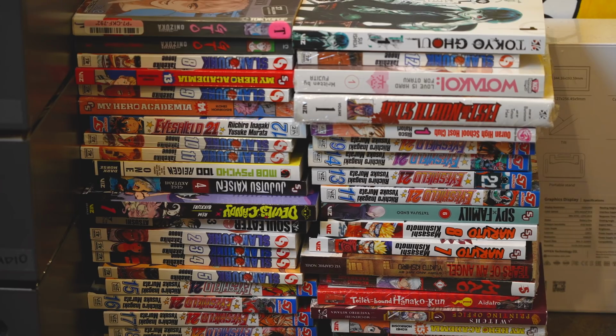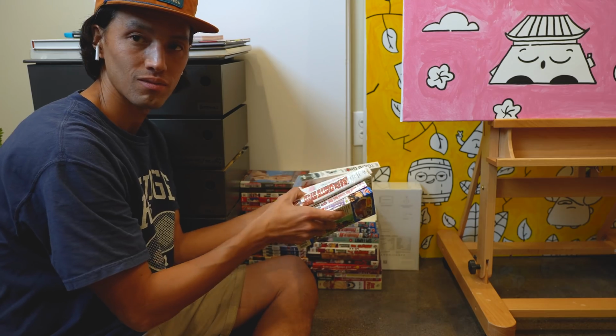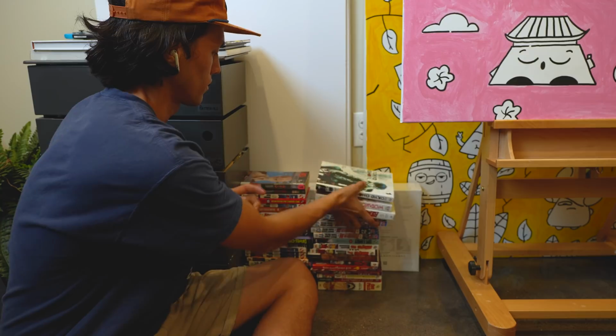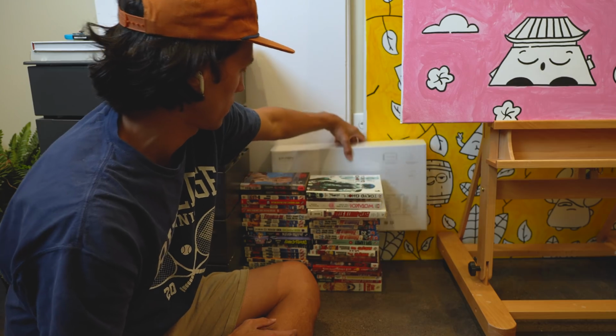Right here are all the extra manga that I have. It's kind of embarrassing. There's so many that I really need to get into, and I'm just slacking in reading, but dude, I'm so excited about diving into this. Every day I look over, I'm like, oh, there's so much manga for me to read, and I can't wait to get into it.